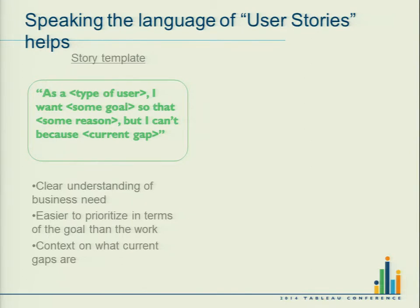Now, what's good about it is it gives us a clear understanding of the business need. And it's also easy to prioritize. If we had a user story called create a dimension table for screen ID, nobody would know how to prioritize that. Whereas if we had a user story that says, help us prioritize what are the most important pages to work on in TurboTax, well, it's a heck of a lot easier to get some business leaders in a room and get them to comment on the priority of that. It also gives us context on what the current gaps are. Because it ended with, but I can't, that tells me what they've already tried and why what they tried isn't meeting their goals.